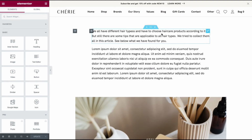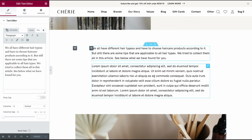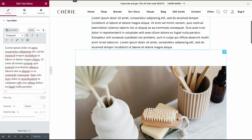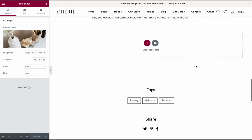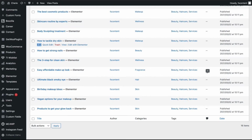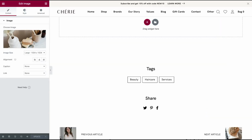And to edit the blog post itself, simply scroll down and you'll be able to do all the changes in the Elementor editor. Again, edit icon and change the text in the left side panel. Here you'll be able to upload your own image, and so on. Pretty straightforward. So tags you are able to add in the default WordPress editor right here. These are tags. And social media is set up in the Customizer. We already went through those settings when we talked about Customizer.